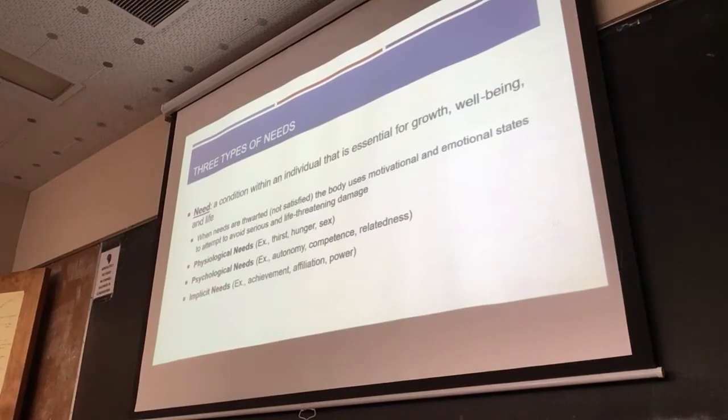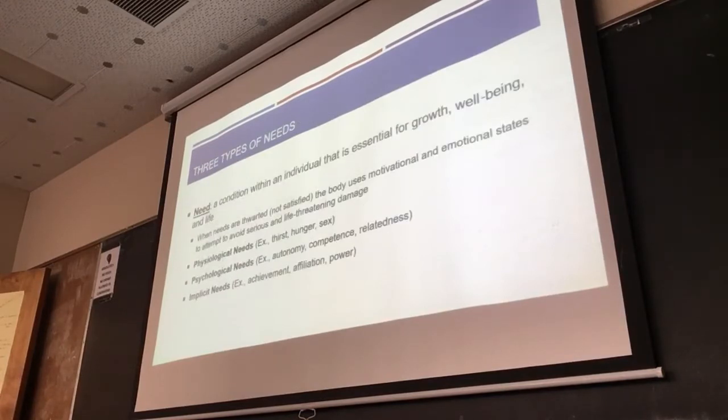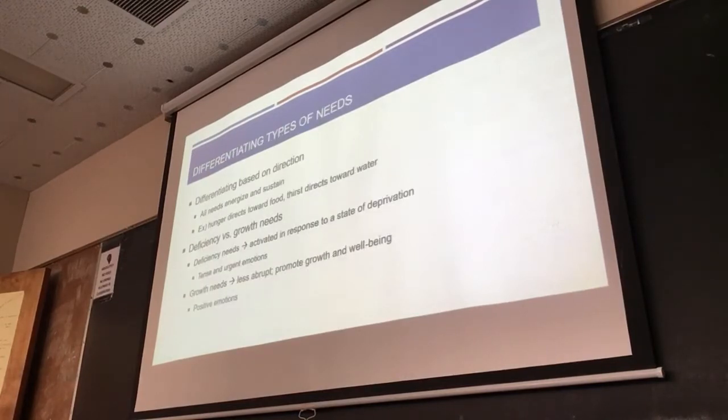So that's need. And there are different types of needs. Based on the dimension of biology and psychology, there are physiological needs and psychological needs. But there are other ways to differentiate different types of needs.